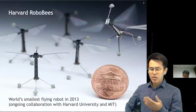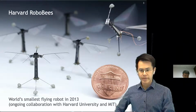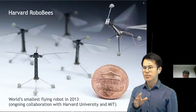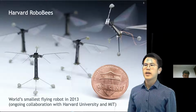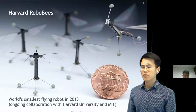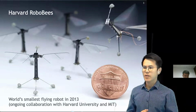So in the early 2010s, 10 years ago, my then PhD advisor, Rob Wood, initiated this project at Harvard University to try to create a small flying robot using the same principles of flight as insects. And as you see, I was fortunate enough to be a part of the project. What we did was we developed this small flapping wing robot that has 2 wings on the side that demonstrated the first flight.